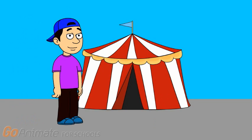Look. It's a tent. And it has a flag on top of it. Let's see if Trent is in there.